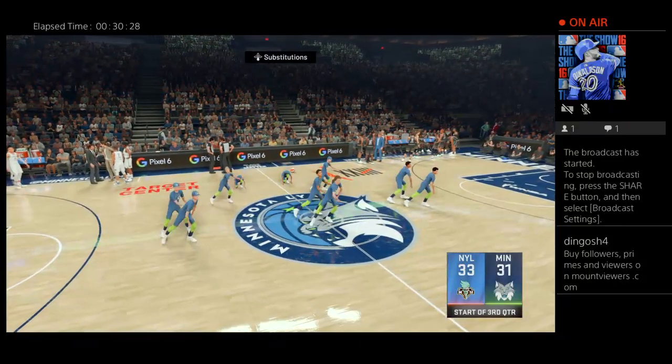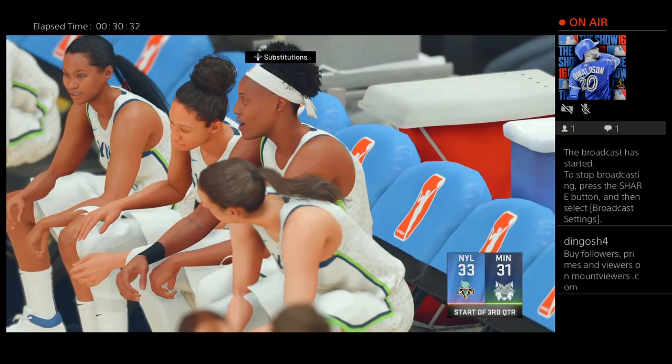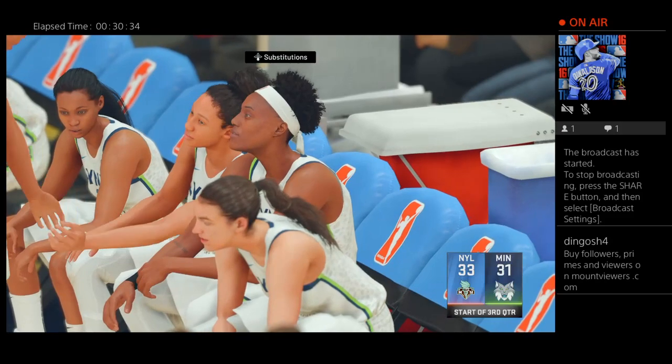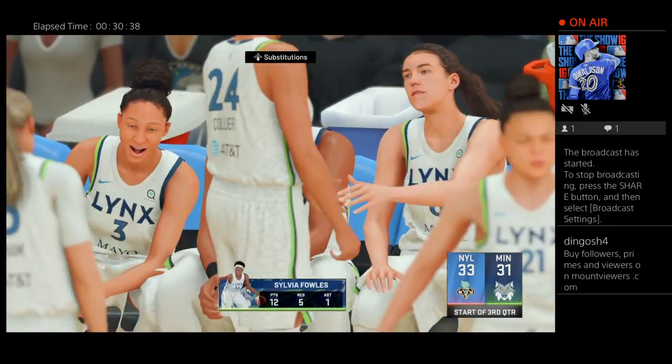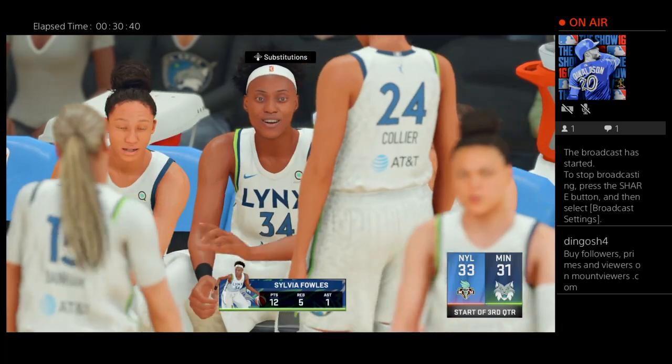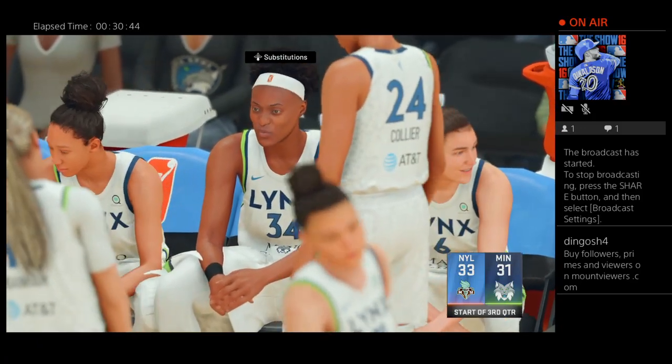Jumping out ahead through the first two quarters. Fowles has been sensational. She's been a revelation tonight, scoring almost at will in the first half. Hard to imagine she'll be able to keep it up for the next two quarters, but you never know. It could be a special night for her.